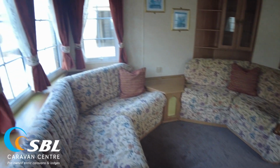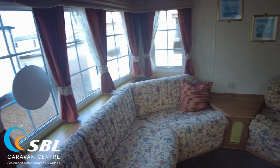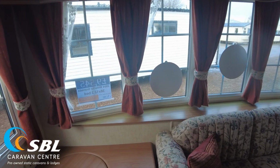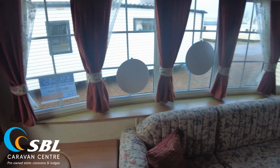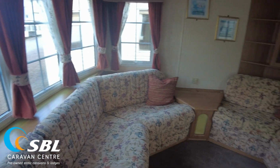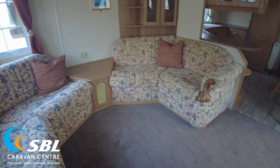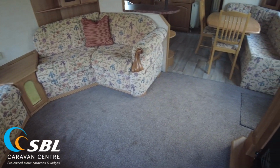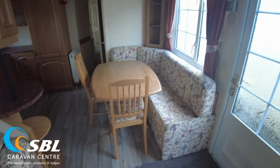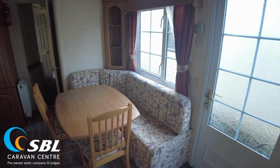Nice bay window across the front. Standard Granada styling, always had that sort of gridded window frames there with the piping or the line in the middle. So standard styling with a lot of natural light coming in as well. And as I said, new carpet throughout, so we've got new carpet in the living room area, so nice and tidy. Got two exterior doors, as we often did with the slightly older Caravans, one here into the living area and one into the hallway.